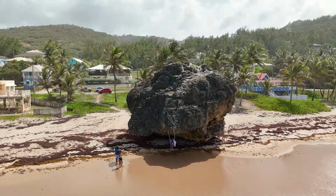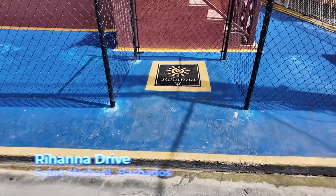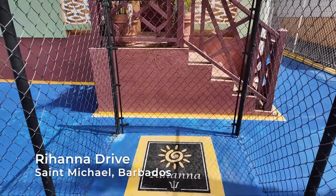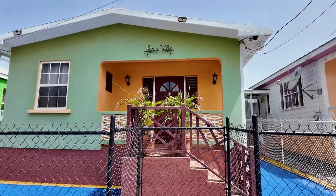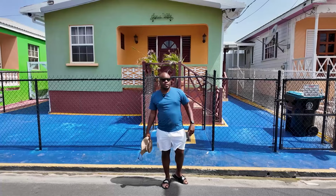We can't do an island tour of Barbados without going to Bridgetown, showing you all of Bridgetown. But first, we have to make a quick stop at Rihanna Drive. This is where Rihanna used to live when she was a kid. She doesn't live here anymore. It's an Airbnb now. Out of respect for privacy, we want to be quick, so we're not going to spend a lot of time here. But there's a little shop on the corner. That's cool.